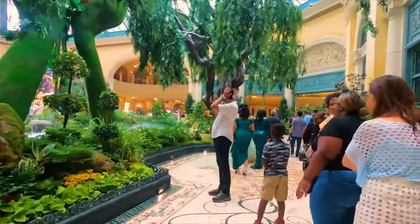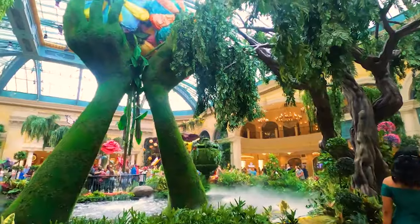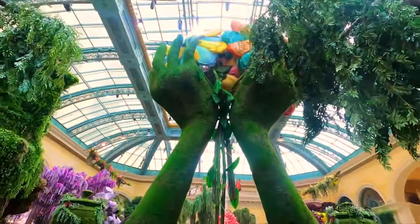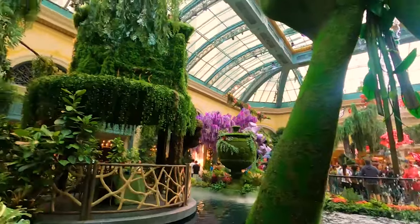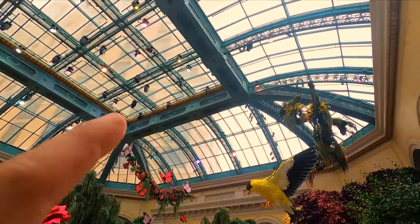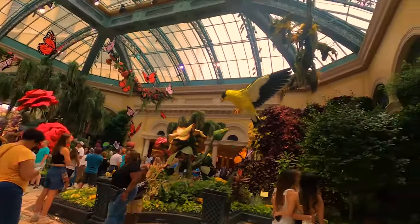Bunch of restaurants around. People taking pictures here. Quinceañera, it looks like. Very cool. Look at that right there. Wow. It's very nice. I really like the window light up above there. It adds a bunch of natural lighting. This has a cool open vibe.